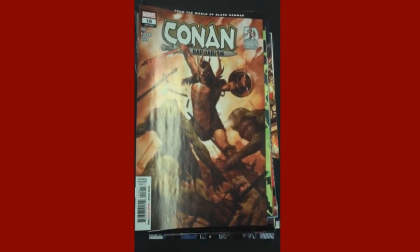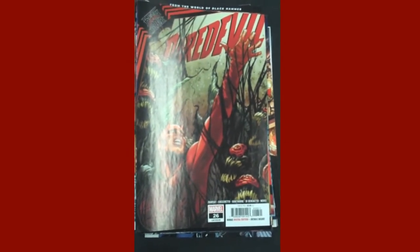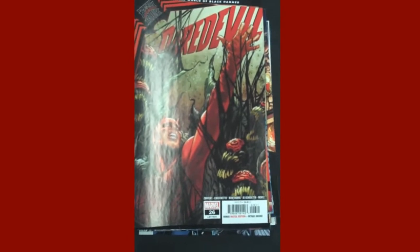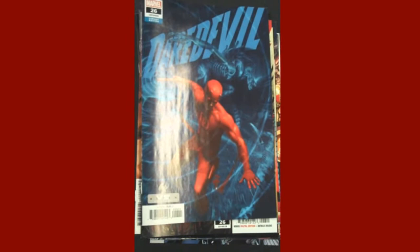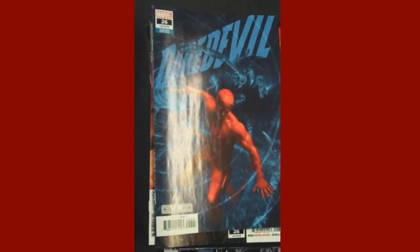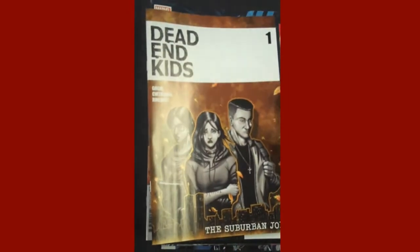Then up next we have Daredevil issue 26 from Marvel, with a King in Black tie-in, and then the Alien variant right there. Then we have up next from Source Point Press, issue 1 of Dead End Kids.